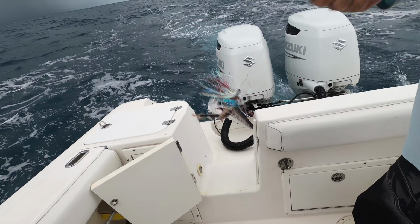No, I think we're going to bring the fish. Yep. What do you think? I got to go over you? No, I don't know. Start reeling that in. Start reeling that in. Okay.